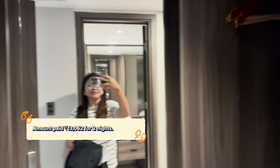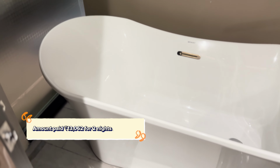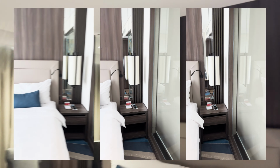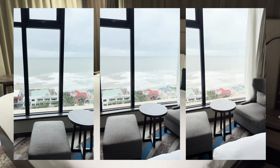Well, before we start exploring this beautiful city, let me give you a quick tour of our hotel. The room that we selected was the Delight Ocean King with sea view. And my, this room was spacious and it offered an incredible view of the beach. The amenities are top-notch, which made our stay here extremely comfortable. Now that we're settled in, let's head out to our first adventure.